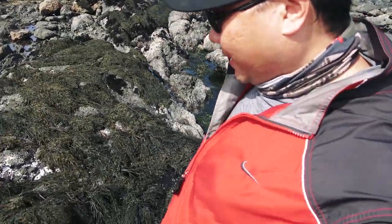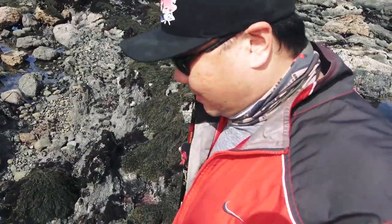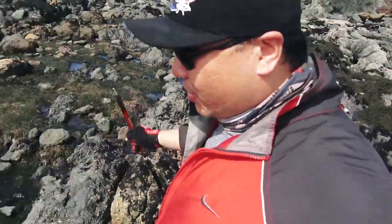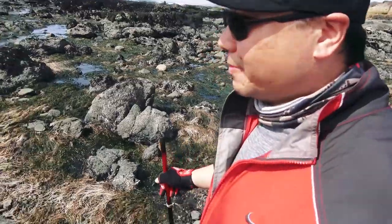I'm actually out on the reef right now. Looks like it's good habitat. I'm taking my time because I haven't been out here in a while. So because of that, I don't wanna slip and turn this trip into a ride to the hospital. So we're going slow. It's super slippery.